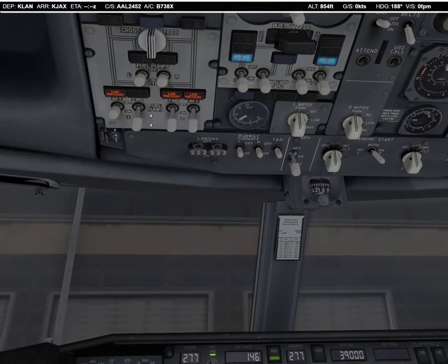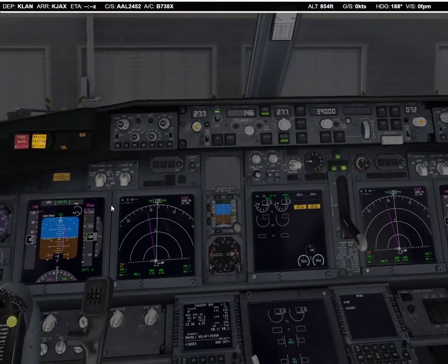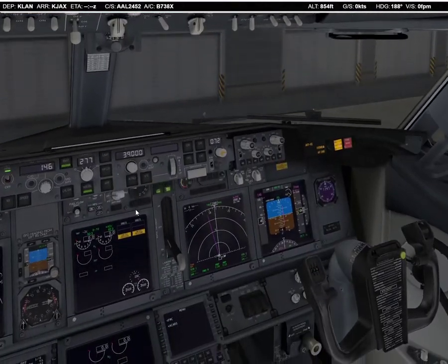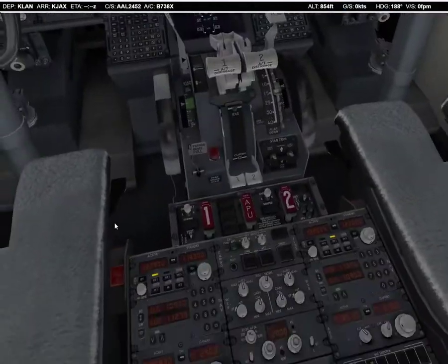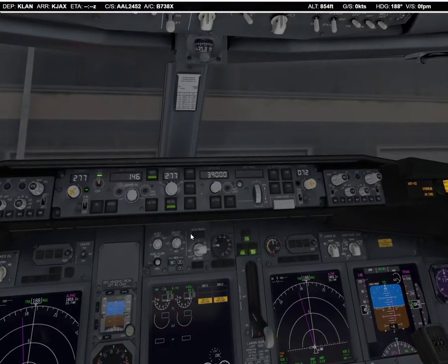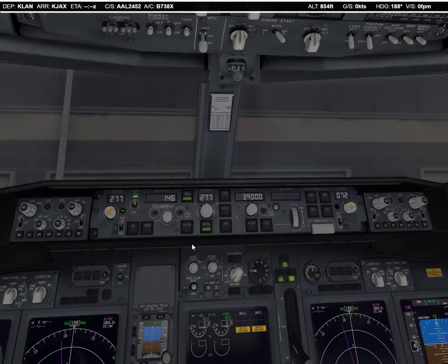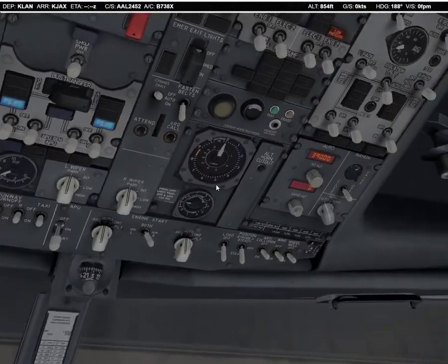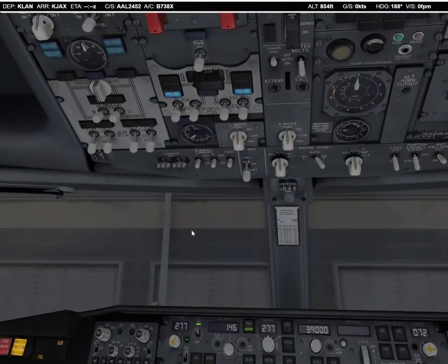Alrighty, let's get our fuel pumps turned down as well. Okay, all doors and hatches are closed, ready to connect. Set parking brake. Let's get our flaps extended for takeoff. Check, check.